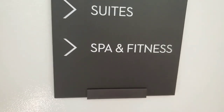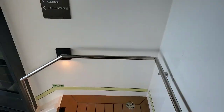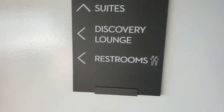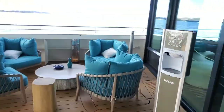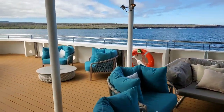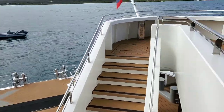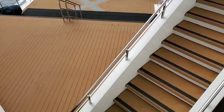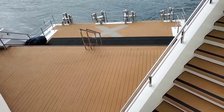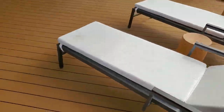Five. There's the spa and fitness room. Spa and fitness room are nice. For the side of the boat. The back end of the boat. There's one of the tenders. This is the back end where we get on and off the boat. Not supposed to go down there unless you are getting on a boat, so I'm not going to go down there at the moment. The whole thing where the X is will fold up when they're in motion. Hot tub over here.